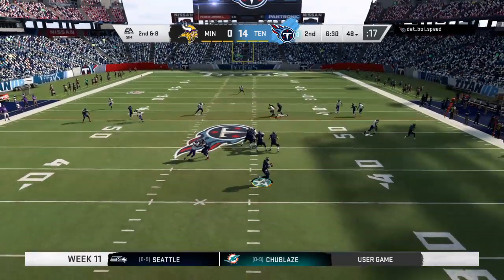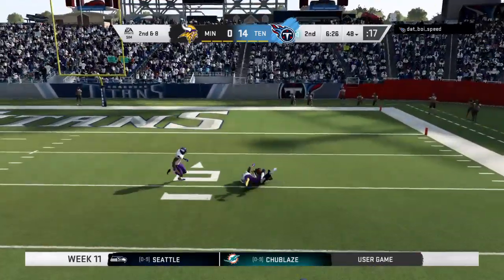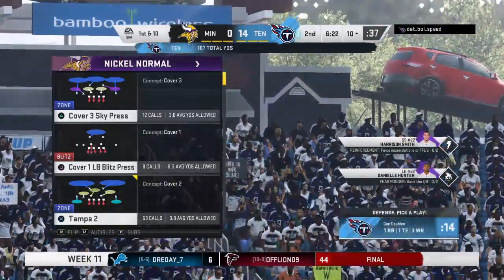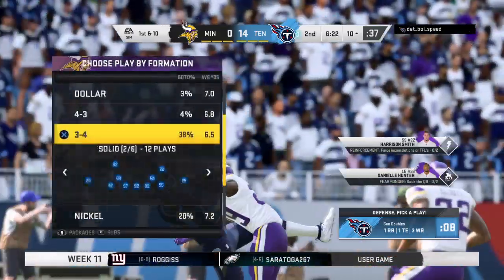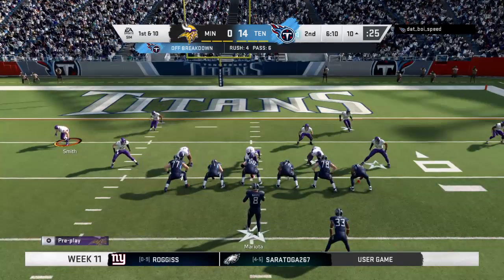From just shy of midfield, Mariota going deep here for Taylor. It's caught at the 10. A big play that time for the Titans. 42 yards. Well, make that now 2 completions for him on this drive, and these aren't ordinary completions. They're big ones. Yeah, these are the types that make a secondary talk to each other, and not in a good way. Oftentimes pointing fingers.